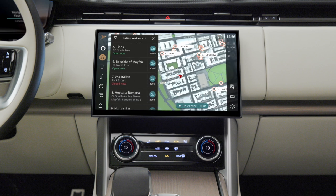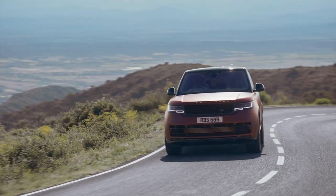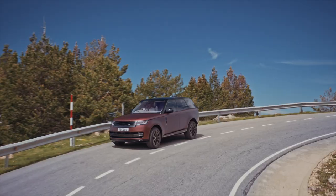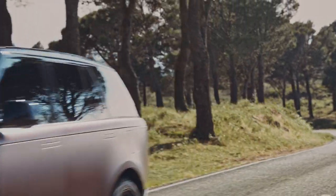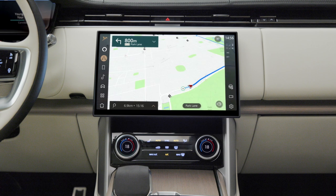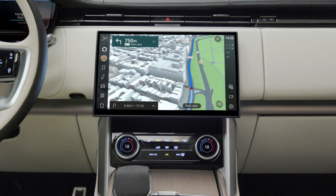With the destination set, the home screen's navigation tile options change to cancel guidance, mute or unmute voice instructions, and access to en route information. Tapping on this displays traffic information, rest stops available, and for PHEV models will show charging stations along the route. Simply click on a destination from the list for it to be added to your route as a waypoint.